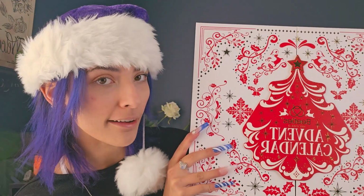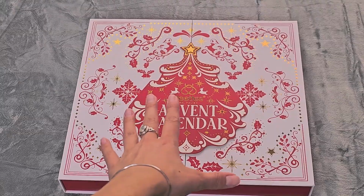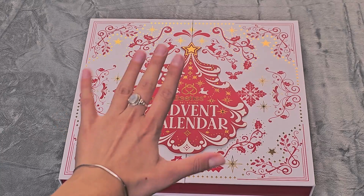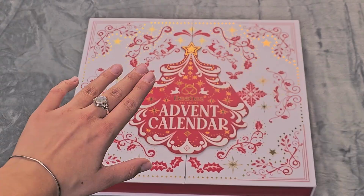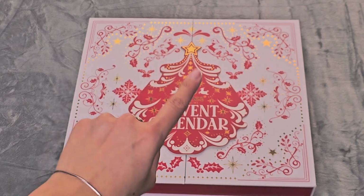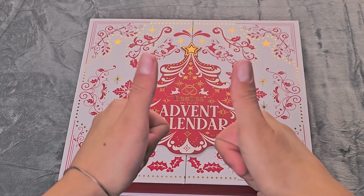So with all that being said, let's get into this epic advent calendar and unleash some holiday cheer. So I hope that you can see this well enough. This is a really big box, and the lens that I am using on my camera at the moment does not have the capability of zooming out that far. So I'm having to film it on my bed with my phone. So we're going to make do with that.